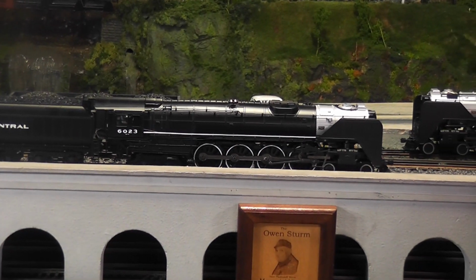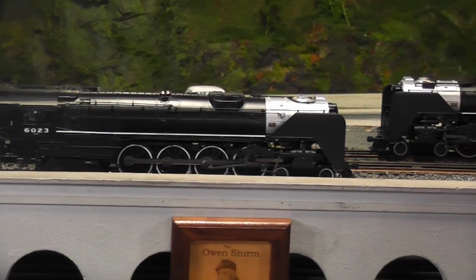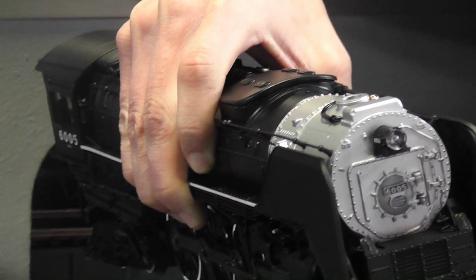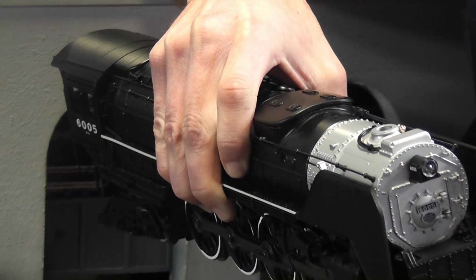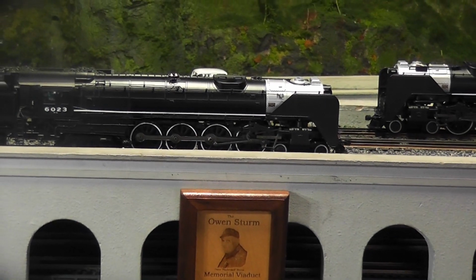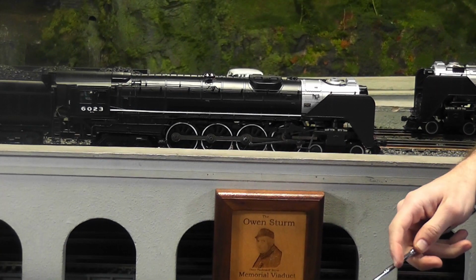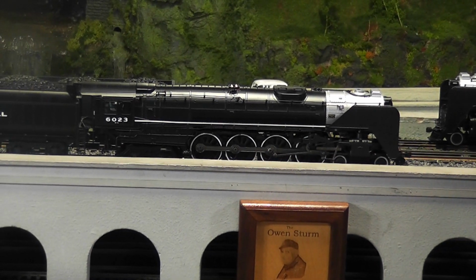This particular locomotive, number 6023, has the twin beam headlight, whereas 6005, which is this one right here, as you can see, has a single beam headlight. The Niagaras were delivered with a single beam headlight. However, they were later retrofitted with a more powerful dual beam headlight. So the Century Club 2 version actually has the dual beam headlight. This guy right here, 6023, has the dual beam headlight, but 6005 has the single beam headlight, which was the reason why I purchased it, because I already have the dual beam headlight in the Century Club 2 version, so it's nice to have something a little different.